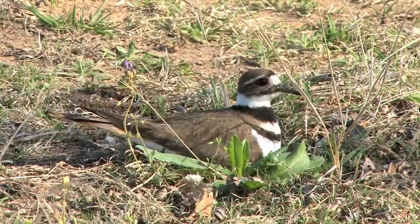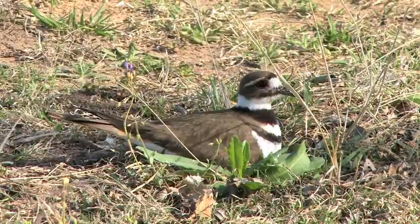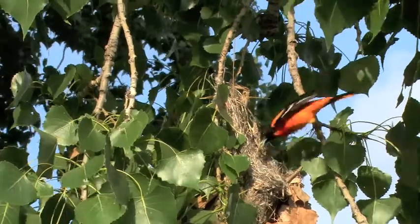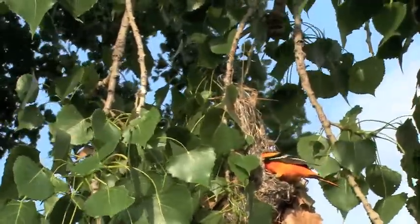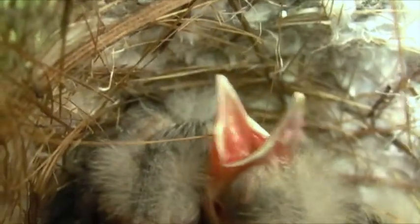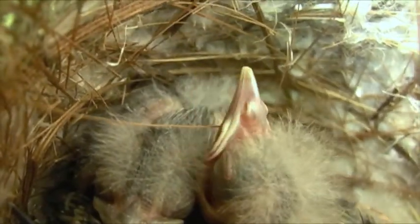Killdeer incubation lasts about 25 days. The nest usually contains 4 eggs. With many bird species, such as the Baltimore oriole, young are naked and must be fed in the nest for several weeks until they develop feathers and are able to fly. But killdeers are precocial, meaning that young are feathered and able to leave the nest immediately.